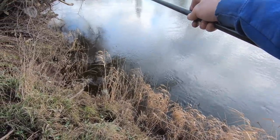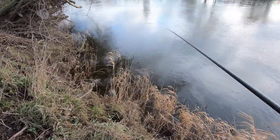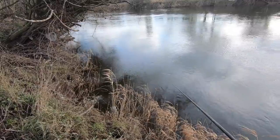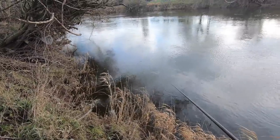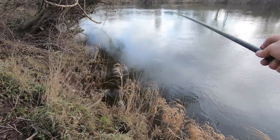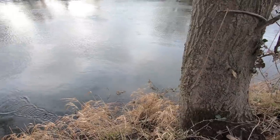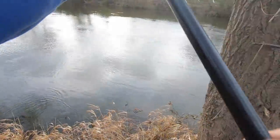That's nice there. Yeah, so it's coming into that same depth again. But importantly, this is quite still water here. So I can really hold, hopefully there's no snags down there, and I can really hold a bait in tight there. And I see it tangled in the tree.